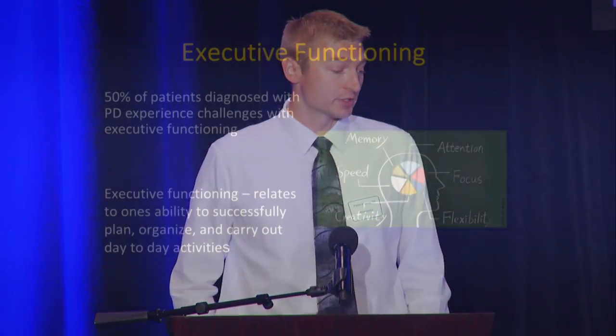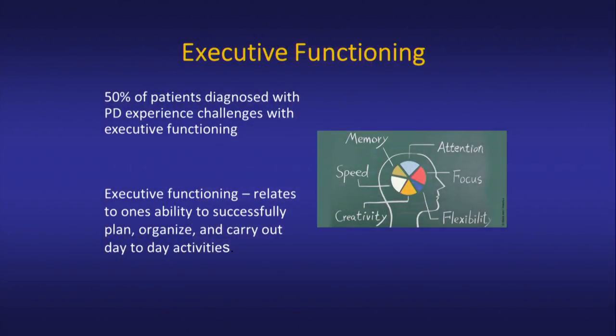And then we've talked about a lot of the physical aspects of Parkinson's disease. We know the bradykinesia, we know the slowed gait patterns and some of the stuff that looks like weakness. But what I want to spend a second on is executive functioning. That is also a deficit that occurs in Parkinson's disease and can be assisted with exercise. Executive functioning relates to one's ability to successfully plan, organize, and carry out day-to-day tasks. And 50% of the patients diagnosed with Parkinson's disease experience challenges with executive functioning.